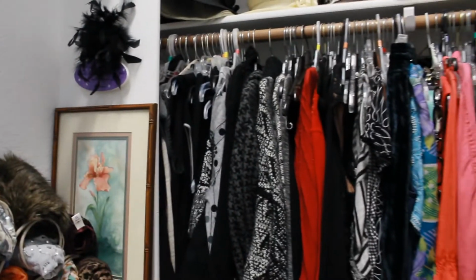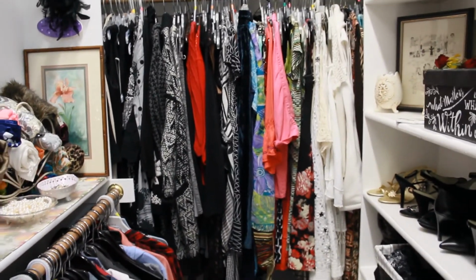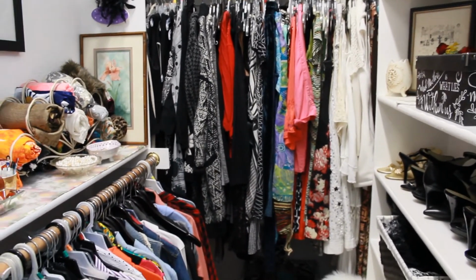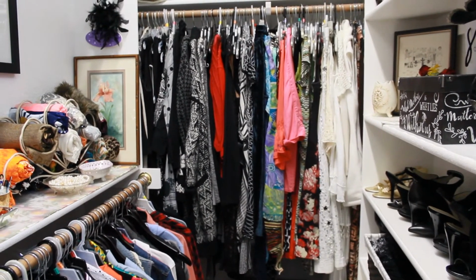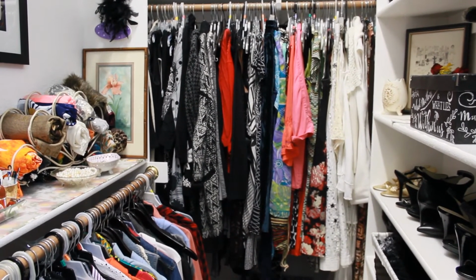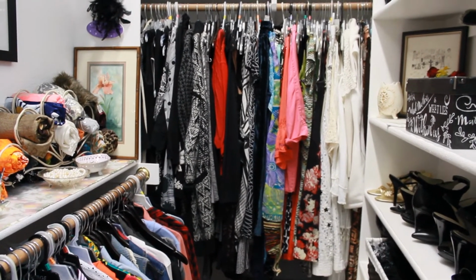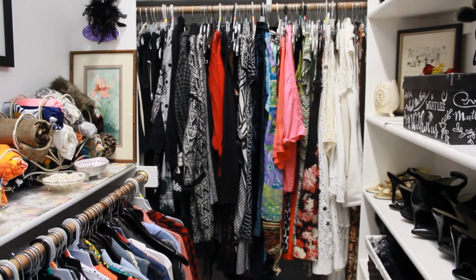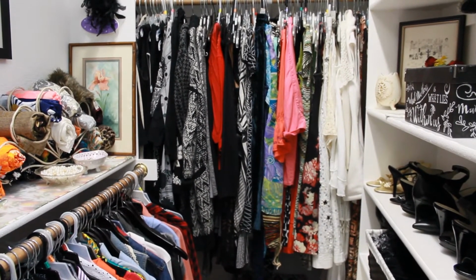So I'll step back a little bit and show you this part of the closet. Now this part here is where all of the things that are much longer, I put them here and I've hung them here. But as you can see, it is a hot mess. I don't have all the colors coordinated. I've got a lot of things in there that I need to purge, and that's going to be my New Year's resolution, is to purge this closet and to make it more useful for me.